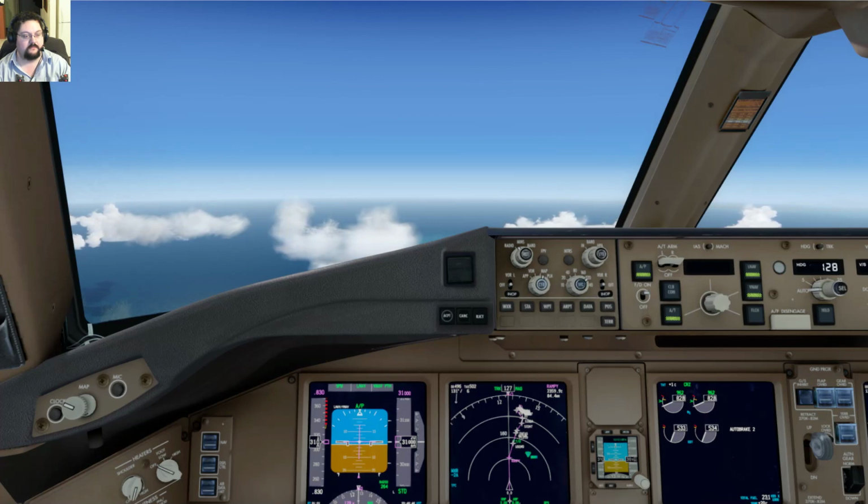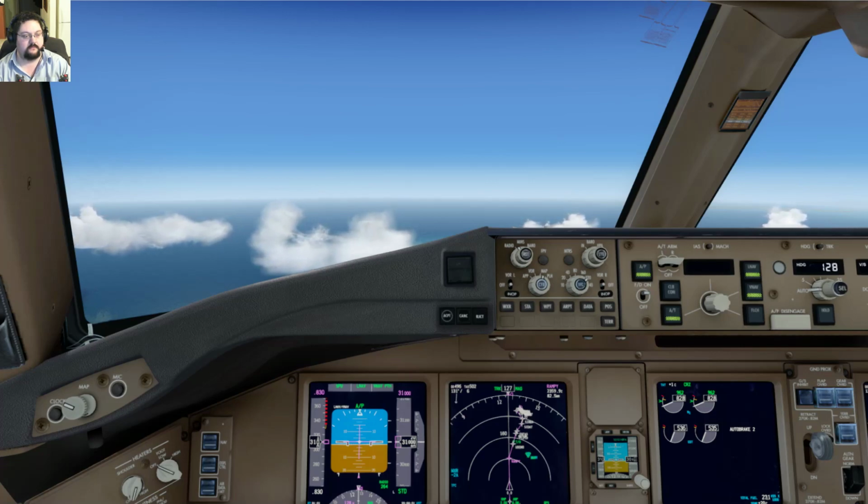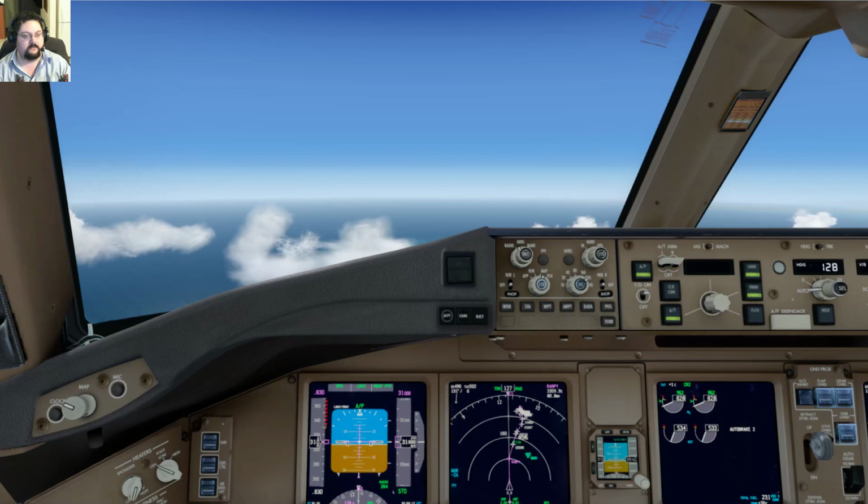Virgin 43 Whiskey, when ready to descend, maintain flight level 200, flight level 200. We're ready to descend flight level 200, Virgin 43 Whiskey.